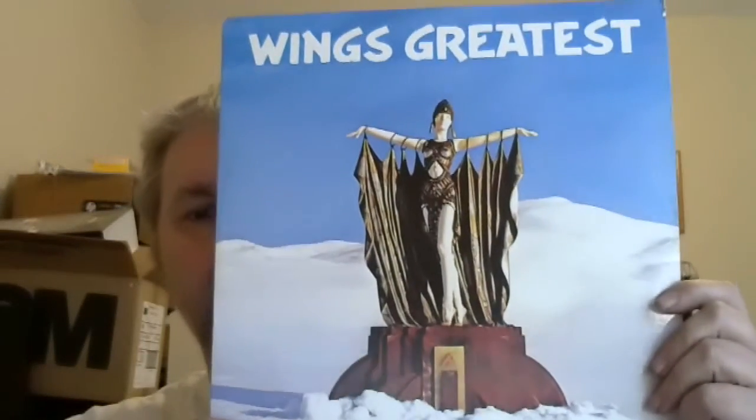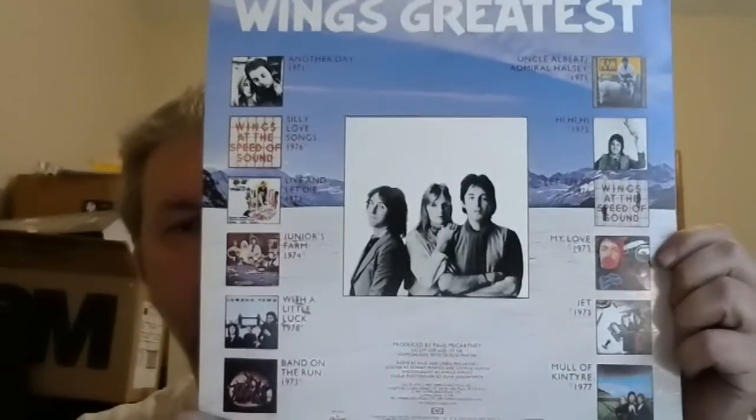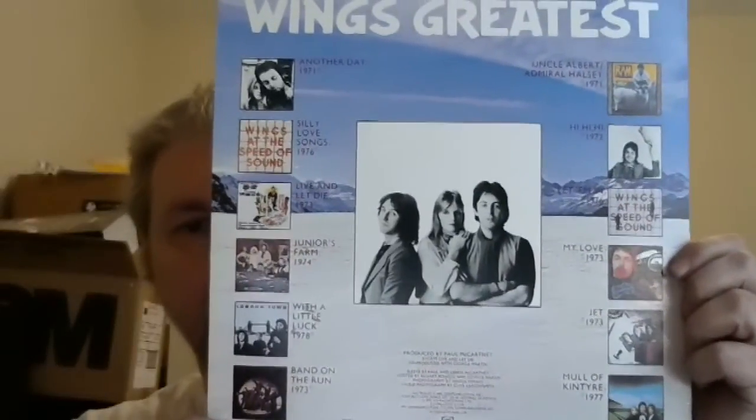one of the albums I had picked up was Wings' Greatest, the first pressing. It's one of the thrift store digs I found. Original inner sleeve. It's kind of coming apart, but secondhand albums, what are you gonna do? And the original label.